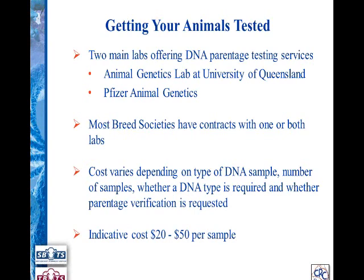The cost of actually testing is a very hard question to answer because it depends on a number of different factors. It really depends on things like what's the type of DNA sample you're collecting. The most standard way that we're doing it at the moment is through hair samples. But obviously parentage verification can be done through any form of DNA we can collect, so through blood, through tissue, and the other forms that we can collect.